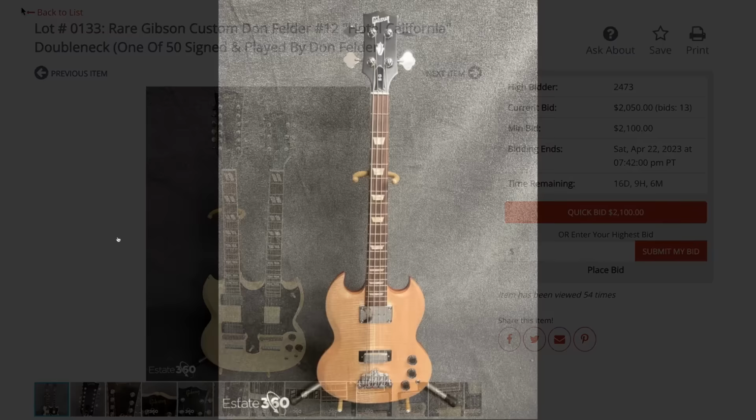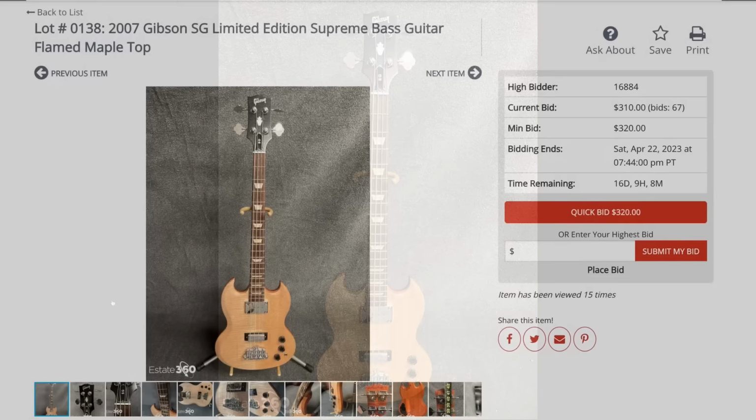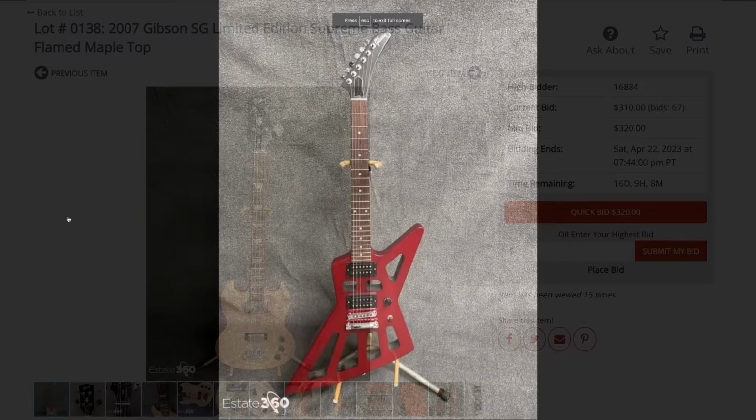This thing is Guitar of the Week number 1, the SG Supreme bass. It's got a flame top, otherwise it's similar to an EB3. Had it not been part of the Guitar of the Week collection, probably wouldn't want one for myself, but I gotta do it. And hey, speaking of the Holy Explorer, of course, he's got one of those things too.